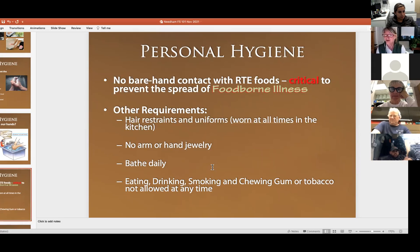You need to make sure that all your employees are bathing daily. I have had conversations with some of the PICs in my classes about what they have to say to employees who are not bathing. Very awkward. But employees cannot be eating, drinking, smoking, chewing gum, or tobacco in any food prep areas, food storage areas, or equipment storage areas. So these are all important to prevent transmission of these diseases as well.